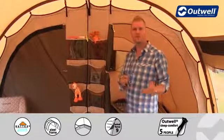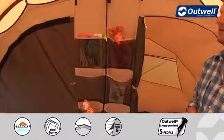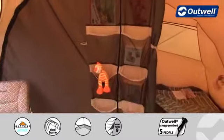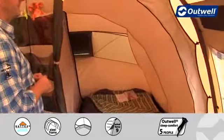Some other features to highlight here, you'll see that we have full mesh doors on the bedrooms themselves, and we do have curtains behind them as well, so that if you want a little bit more privacy in the bedrooms you've got that, but also you still have the option of having lots of through ventilation from the front of the tent. You'll also find that we have some handy storage pockets on the outside, ideal for smaller personal possessions. And then if we just head inside the bedrooms, we'll show you some of the features here too.